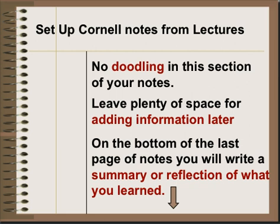So leave plenty of space for adding information later. I like to say use a sticky note to add space if you haven't got enough space in your notes. The advantage of sticky notes is that you can also move them around in key places in your textbook. So you could use your notes and your textbook together and then move your sticky notes around appropriately.